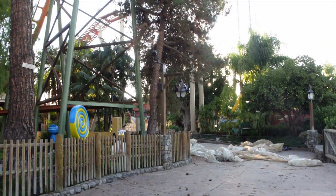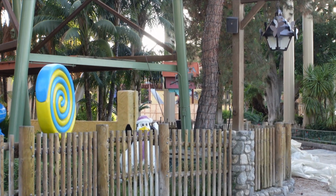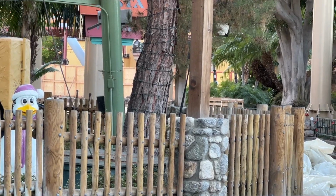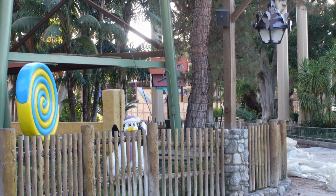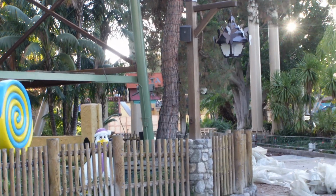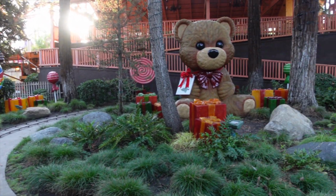But let's see what we could see from this angle. Looks like they will be working on the pavement. Do we see any progress back there of anything? Not too much. It looks like they have some wooden walls that went up, but I can't see too much from here.